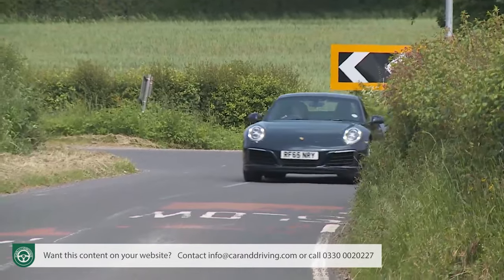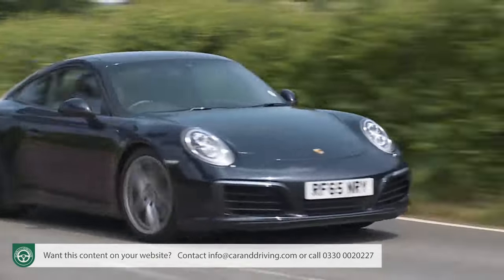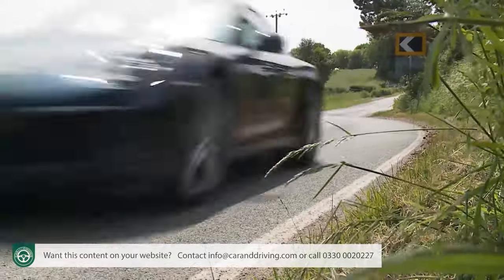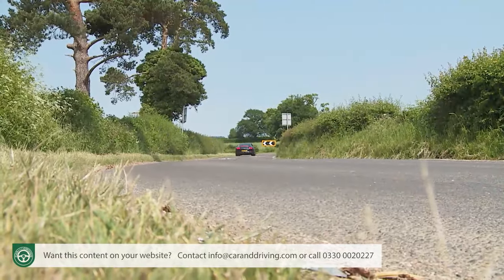It's an active roll compensation system that detects the very instant this Porsche begins to roll when cornering, eliminating it almost entirely. Hit a bump mid-corner and the car just shrugs it off and continues on as if nothing had happened. It's almost eerie.